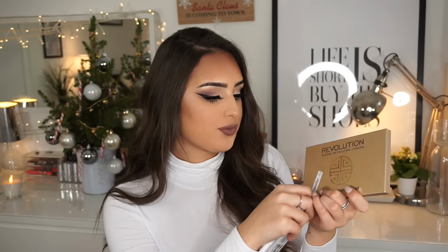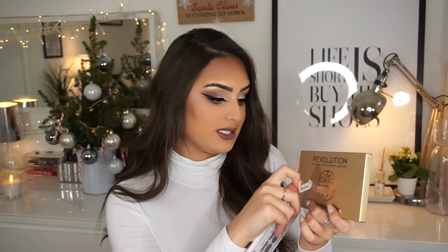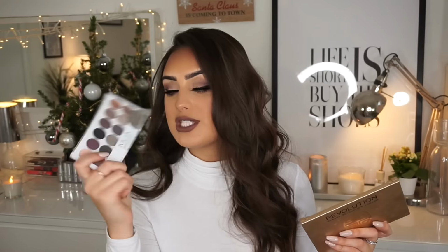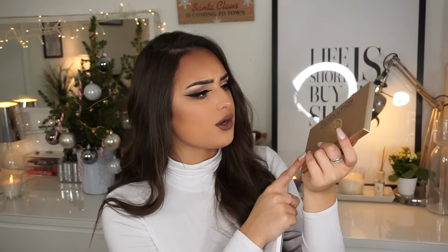I'm gonna move on to a couple of palettes. These ones you have definitely seen me use. I mean, this has got a tag on it, I should probably take that off. You have definitely seen me use these in my videos. I used this one in the £20 makeup challenge, and I've used this one in loads. So these two are really affordable. I think this one's £9.99 and this one's £4. So I love the variety of colours.